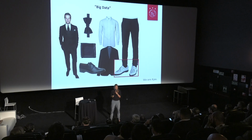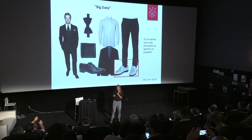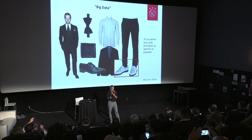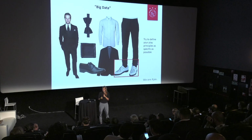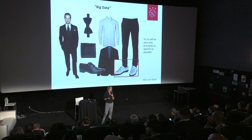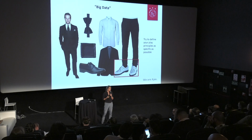So this is basically what I'm trying to explain: to get good answers, you have to know how to ask your questions. You have to define your play principles as specifically as possible, for the sports analyst to be able to give you a good answer. And I think this is where the sports analysts have a good job to help you do that, as well as yourself thinking, okay, I really need to specialize what I'm looking for.